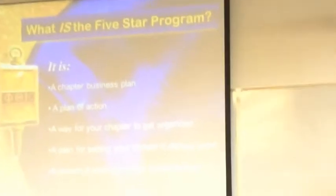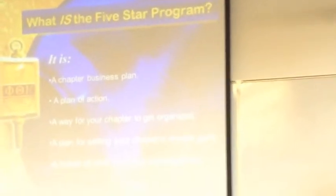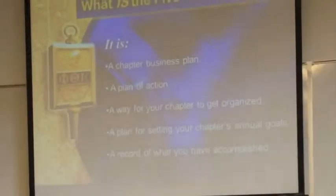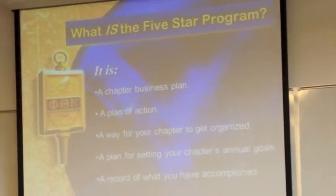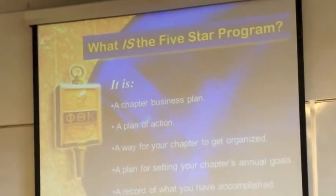Figure out is, okay, what is a five-star chapter? Okay, and the five-star chapter program is a way for the chapters to create a business plan or a roadmap for them for advancement. Okay, it is important that any organization, Phi Theta Kappa organization, business organization, has a business plan that they can follow so that they can track their progress.